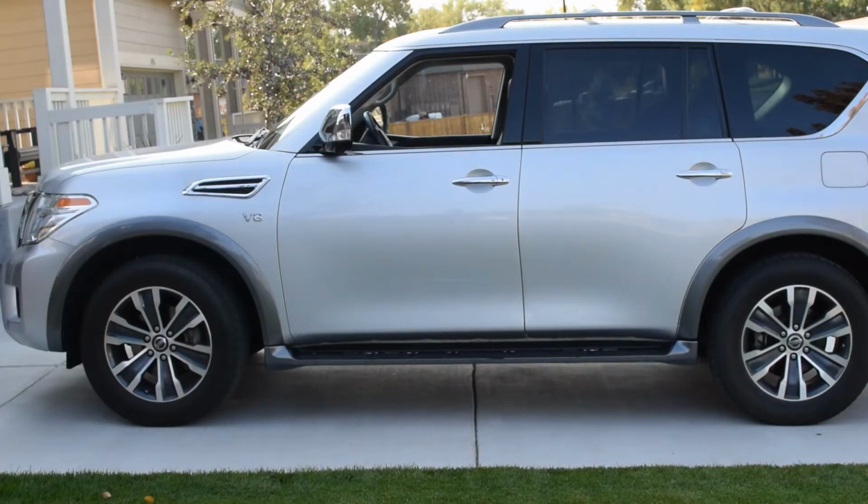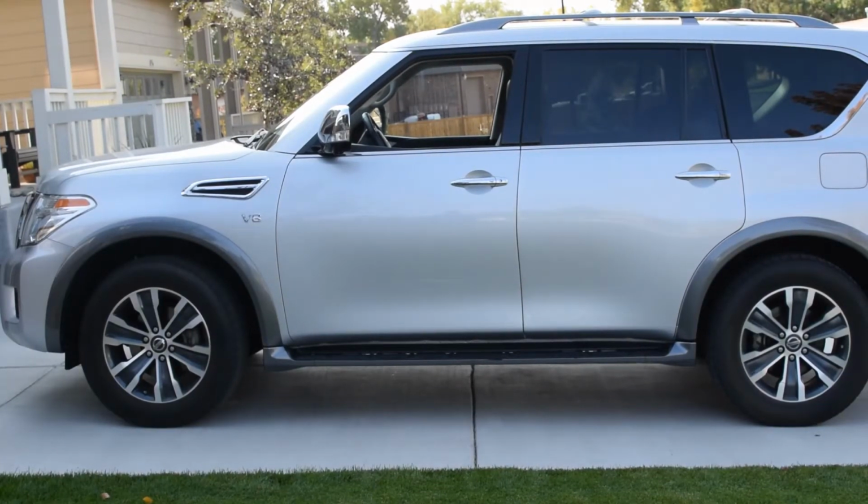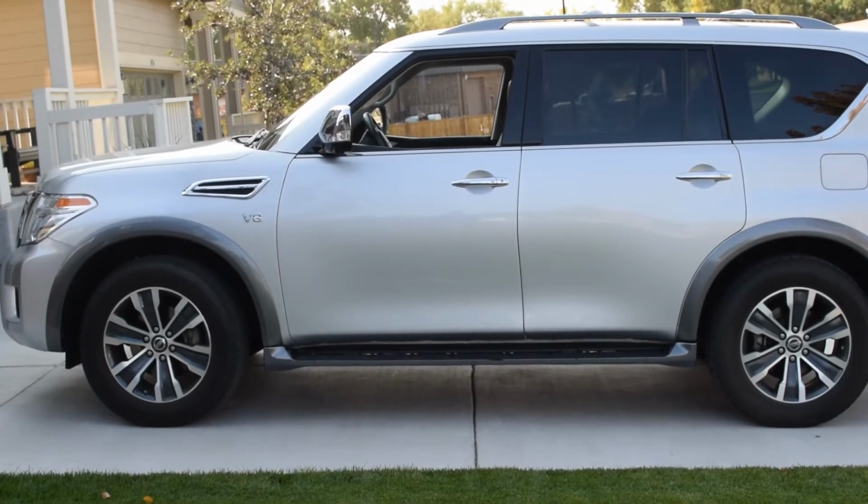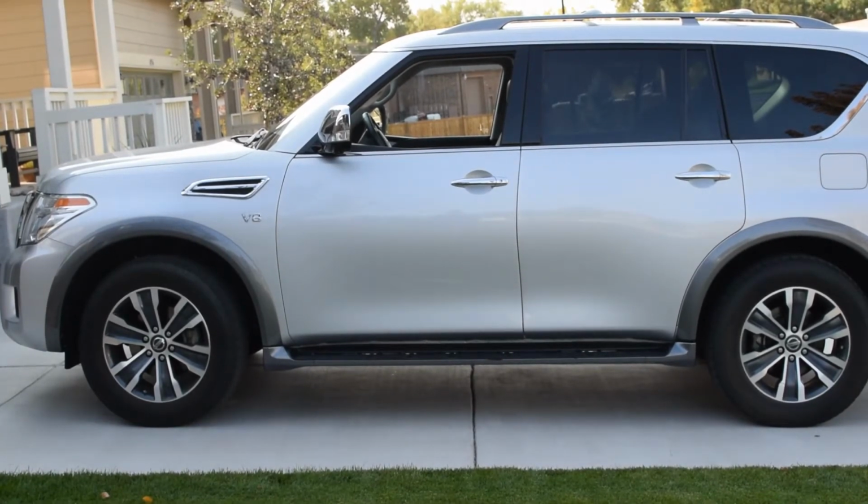Alright, how's it going? So here's the Nissan, 2018 Nissan Armada. It's a follow-up video. We have a new short block. So we've got about 3,000 miles on the new short block. This is a follow-up to an engine knock video I did, where the engine was sounding like a diesel, pretty much.